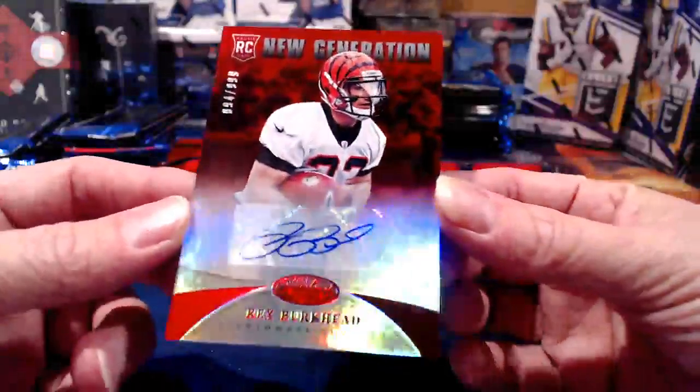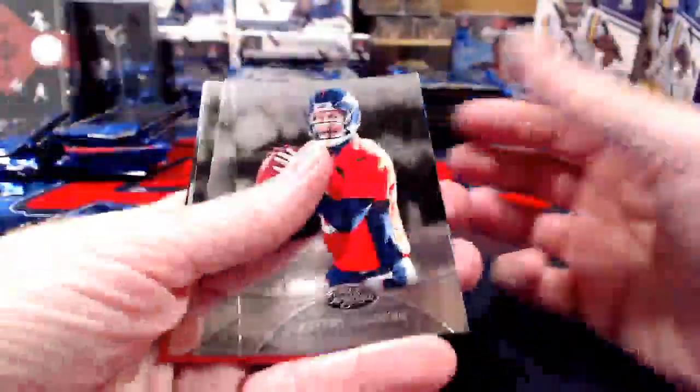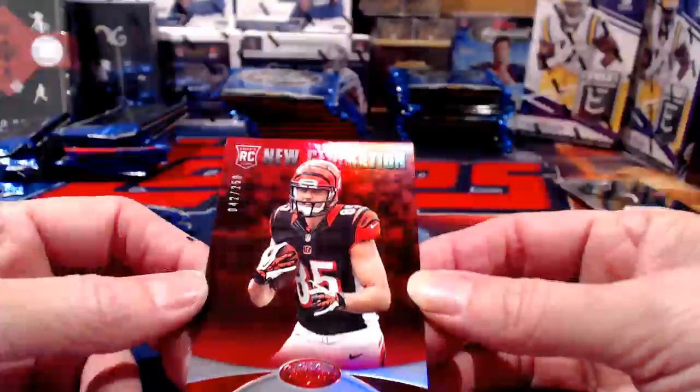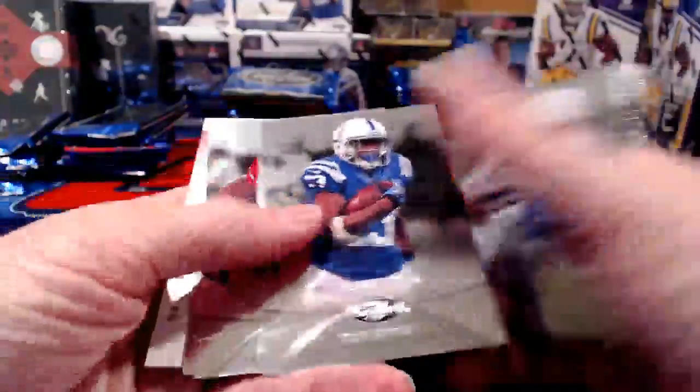Rex Burkhead to 999 for the Bengals. A sticker auto, of course. And you guys remember, in these older products there's a subset of stuff that is just high numbered. It was a lot more common then to have things numbered to 499, 599, 999, stuff like that. Good grief, this is just all Bengals so far. There's Tyler Eifert to 250. So whoever has the Bengals should be happy right now, because all of our numbered parallels and the autograph out of the first 3 packs have all been Bengals. What's going on with that?